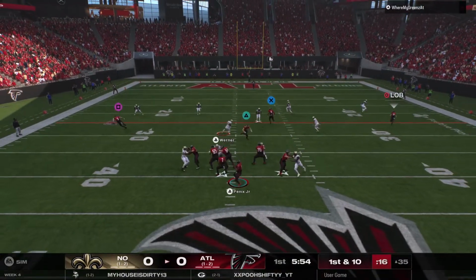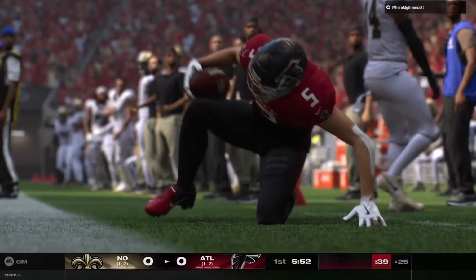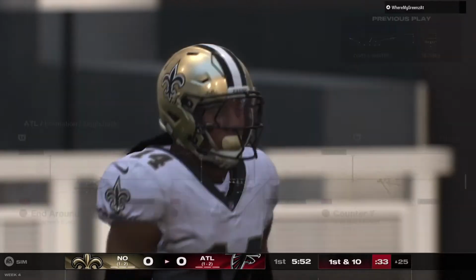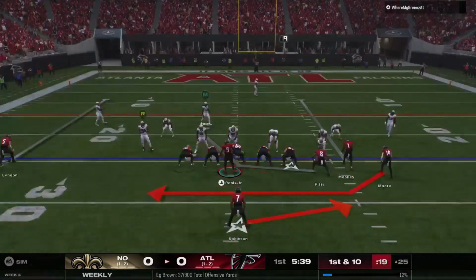On 1st down, here's Penix. Got a man, it's Drake London. And he's out of bounds right at the 25-yard line. Give him an even 10 yards on the play. And the Falcons will have a first.